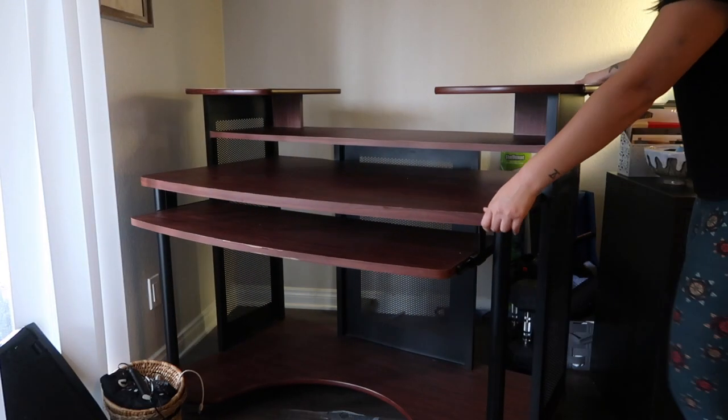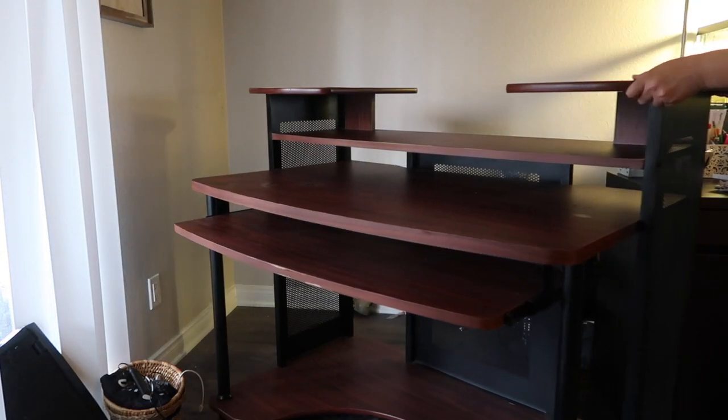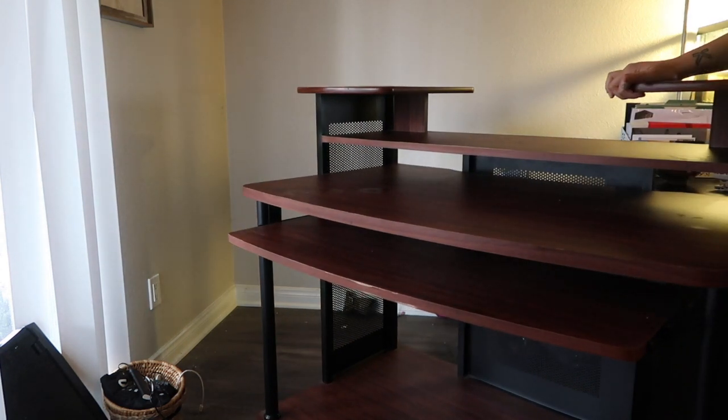Now it's time to move this giant desk out of the way and put my new desk in that space.